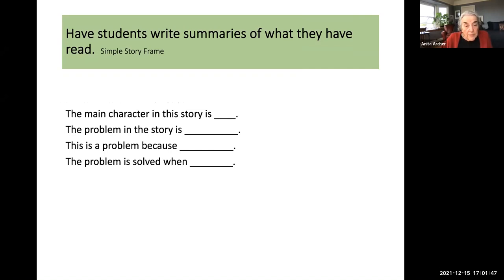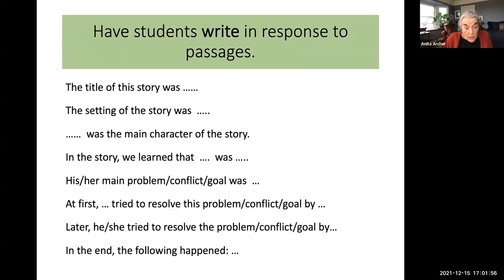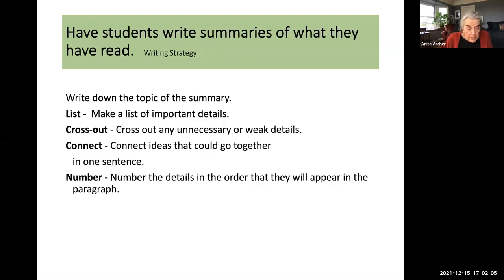We could have a writing frame for writing, even in second grade, first grade, about a story we've read. We could have a longer one that's based on story grammar. So you could use writing frames for a summary. Or in my research, we taught students this strategy. List, cross out, connect, and number. To write a summary of what they learned, in this case about Native American canoes, we would provide them with this strategy.